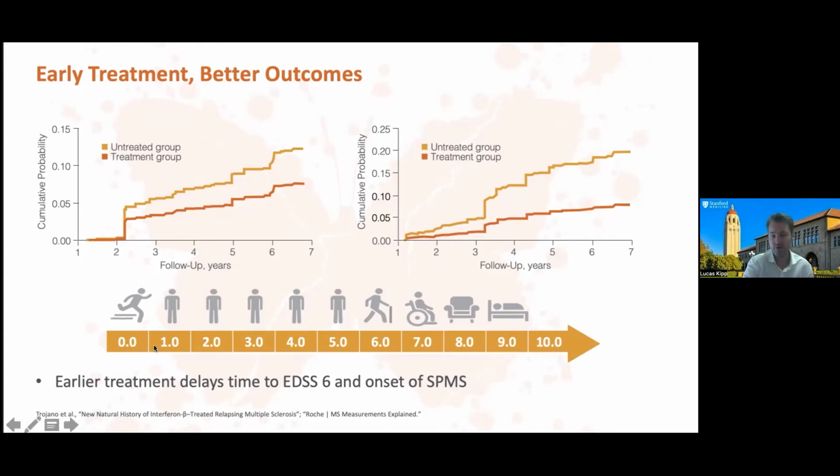So this is just a visual representation of what our EDSS disability scale looks like. An EDSS of 6 means that they already have to use something to help them walk, like a cane, for example. And on the left here, this is looking at the probability of reaching an EDSS of 6, in which an individual has to use a cane to walk, which is less likely if they're treated early. And on the right, we're looking at a similar thing, only we're looking at the probability of the onset of progressive disease. And you can see that the onset is much less likely when you're being treated.